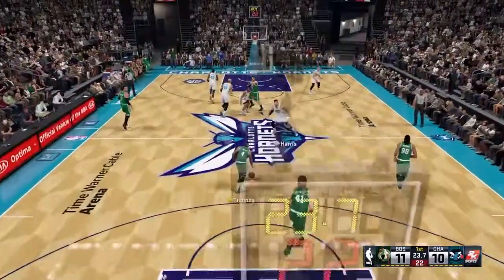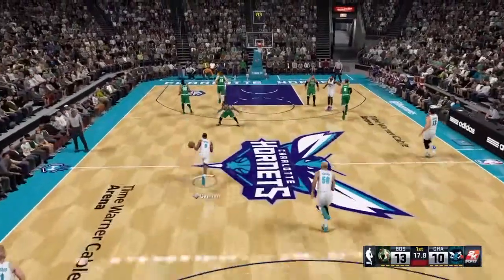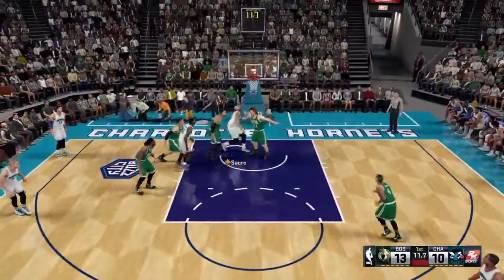There's 25 seconds left in the first. Thomas kicks to Jerebko. That's in there. Thomas with the assist. Another nice bucket down low. They've really been able to work the ball into the post effectively so far. Yeah, and I think we're going to see them operating a lot of their offense from the interior today.